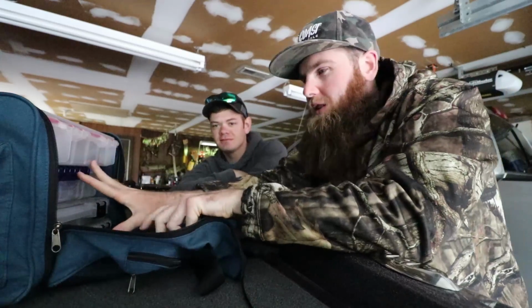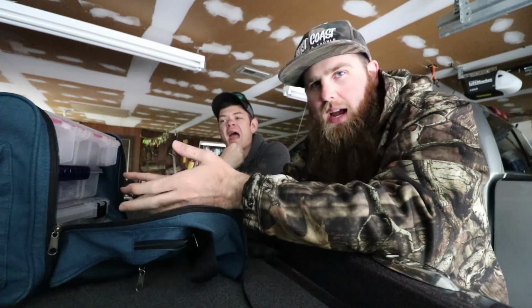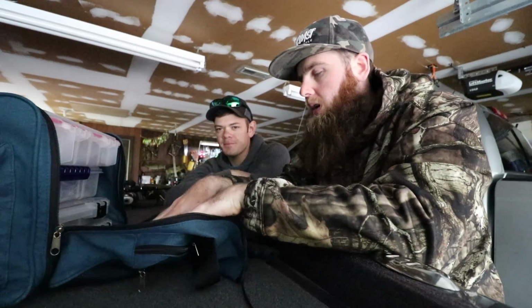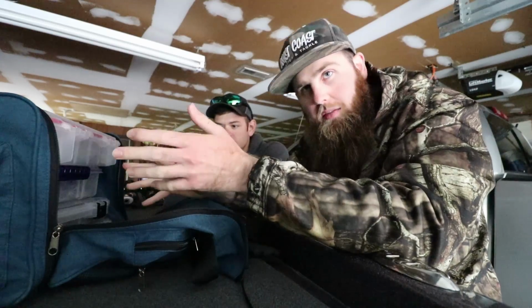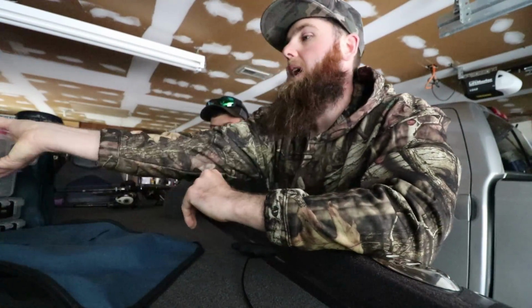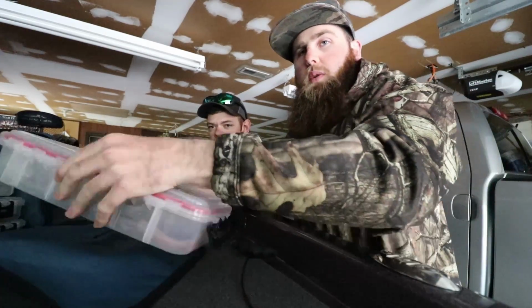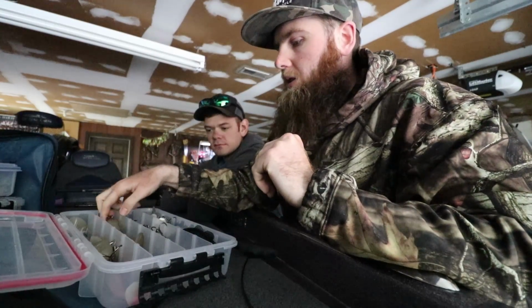So this bag has a few boxes in it, and I've pretty much been taking this every time I go anywhere with anybody else that I'm not in the Skeeter or in our boat. So right here I literally have 4 boxes that have everything you need, in my opinion, to go catch big springtime bass. My number one is going to be some kind of big swim bait, whether that be a glide bait or some kind of soft-bodied paddle tail swim bait.